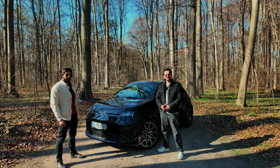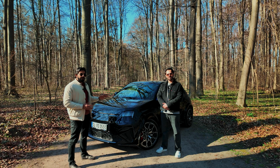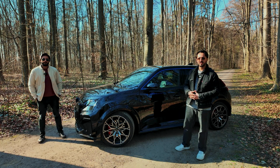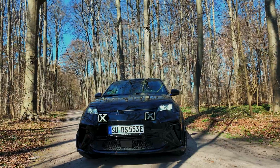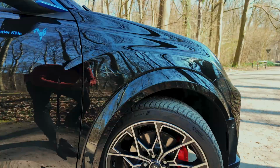If this car looks familiar, don't be fooled by its design because it is based on the Renault 5. This is not a rebadged city car, but Alpine has transformed it into a performance machine. Firstly, the stance is much wider, lower, and meaner than the Renault 5. It's got that classic rally-inspired look with shorter overhangs and pumped-up wheel arches.